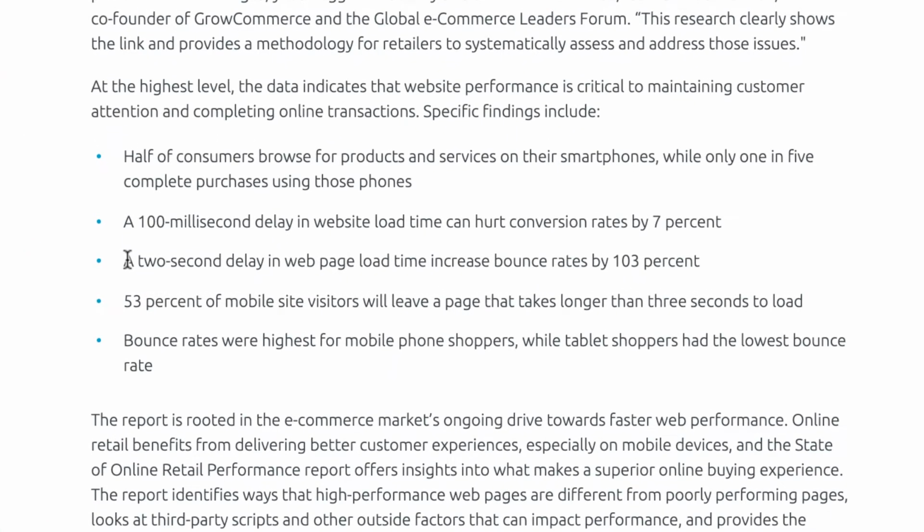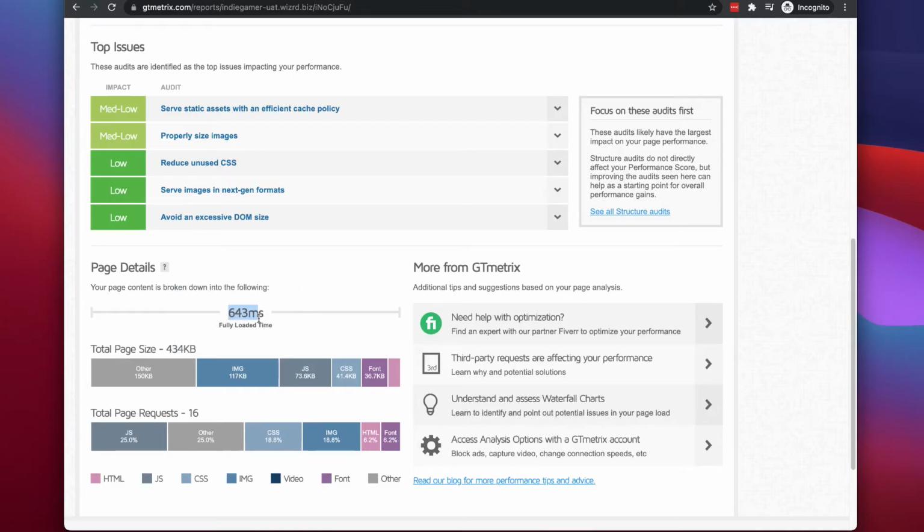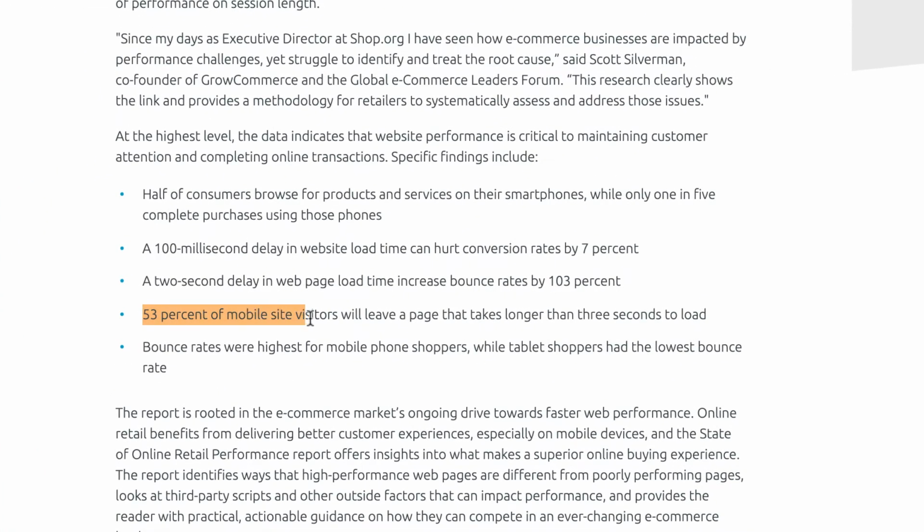In addition to that, they found that a 2-second delay in web page load time increases bounce rates by 103%. Again, looking back at this, with less than 1 second load time compared to even a 3-second load time of 3,000 milliseconds, the bounce rate would increase by over 100%. And lastly, 53% of mobile site visitors will leave a page that takes longer than 3 seconds to load.